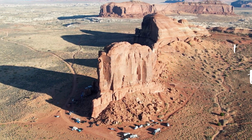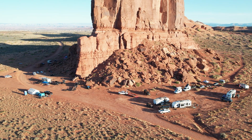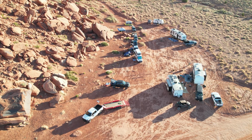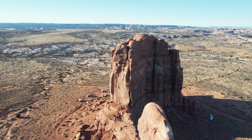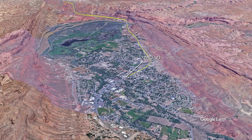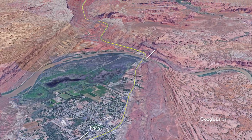Welcome to Tombstone Butte, also known as the Needles on some maps. As you will see, it's a really popular camping site. As the name implies, it's a tombstone-shaped sandstone fin rising dramatically from the desert landscape about 20 miles northwest of Moab, Utah. Starting in Moab, we drive north on Highway 191 over the Colorado River.